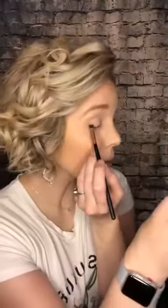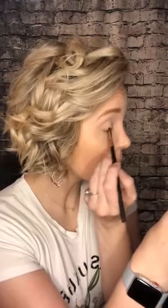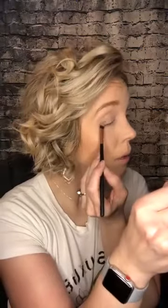Blending. Just like this. Okay, I think that's good. I think that's good for some of the green on that side. Then, because I still have enough left over here, I'm gonna go back in over here as well. Maybe I didn't have as much left on that brush as I thought. It's okay. There we go. Ooh.